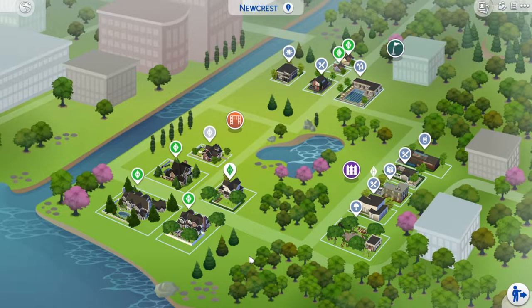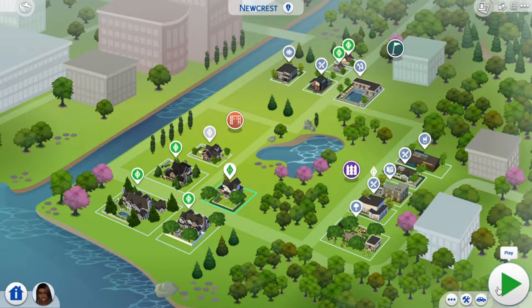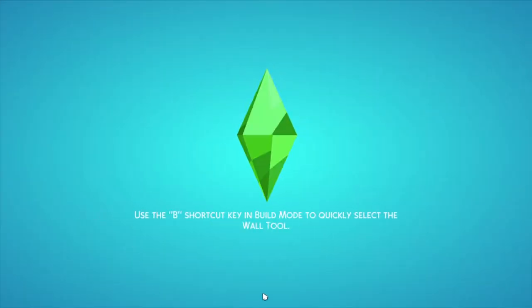But anyways, we're back again with the A to Z baby challenge. And we're gonna start right where we left off. Because we didn't get any comments or likes, the wheel spin stays the same. I would actually bump it up to maybe 3 wheel spins per episode. And every time we get 10 likes, we add a new wheel spin. So I think that is plausible. So let's get that done.